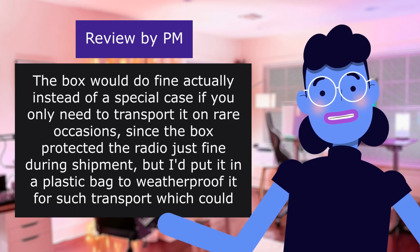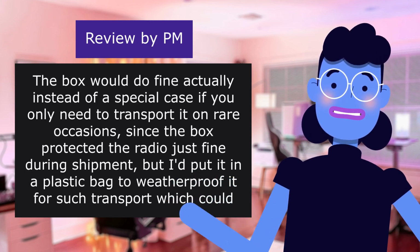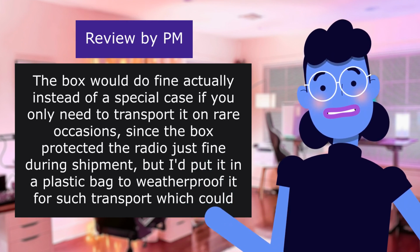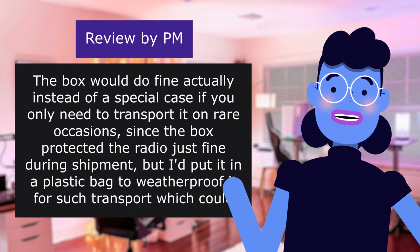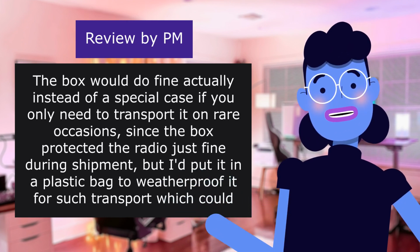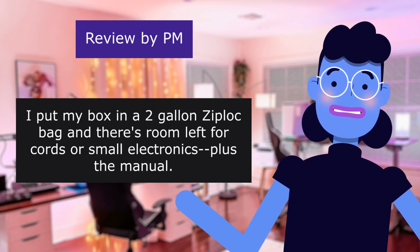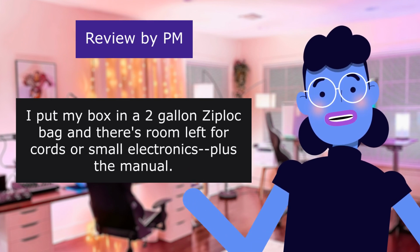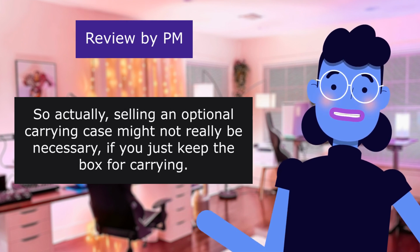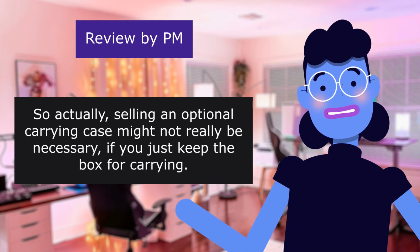The box would do fine actually, instead of a special case, if you only need to transport it on rare occasions, since the box protected the radio just fine during shipment. But I'd put it in a plastic bag to weatherproof it for such transport, which could involve bad weather, chemicals, radiation, whatever. I put my box in a 2-gallon Ziploc bag, and there's room left for cords or small electronics plus the manual. So actually, selling an optional carrying case might not really be necessary, if you just keep the box for carrying.